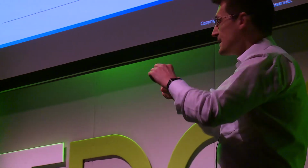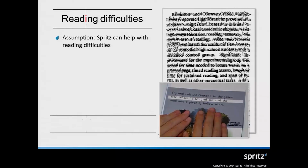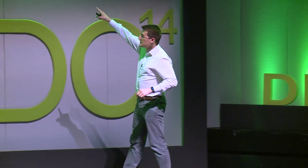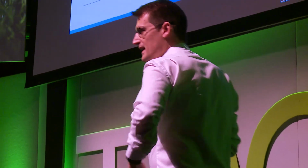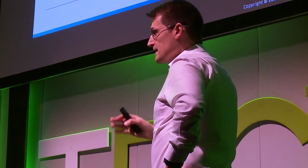If you just look at dyslexia shops, you see that they're selling these like rulers where you can blind out the top lines and the bottom lines so that you can concentrate on the line where you're reading at the moment. And this is exactly what the Spritz radical does. It focuses your vision to one single word. So we thought that could be helpful for people. So far, there is no scientific study on that.